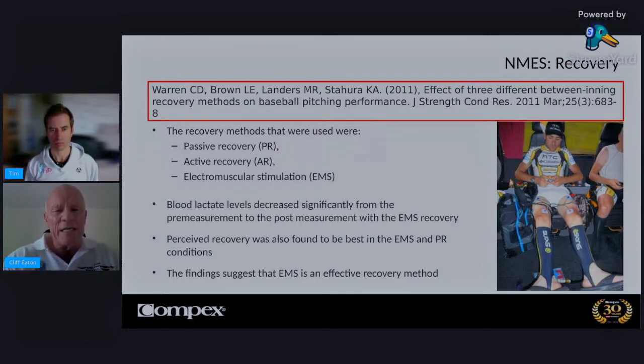Now, this study that I've shown here compared 3 recovery methods typically used: passive recovery, things like deep tissue massage; active recovery, where you might be in a pool or just cycle slowly; or electrical stimulation. And what they found with electrical stimulation was the blood lactate levels decreased significantly from the pre-measurements compared to the other 2 methods of recovery. And also the perception of recovery within athletes was superior in the muscle stim and the passive recovery group. So the findings suggest that muscle stim is a very effective recovery method post competition or training.